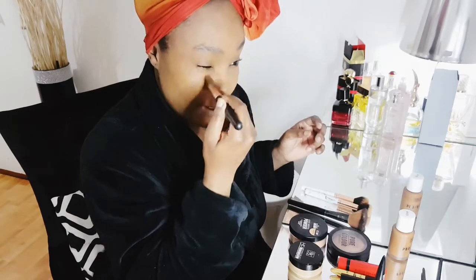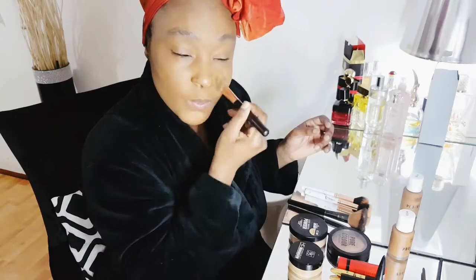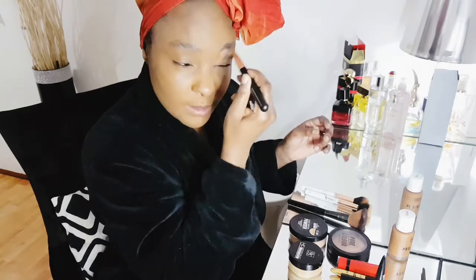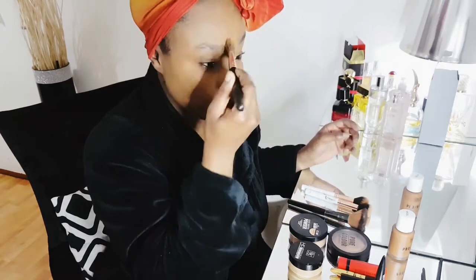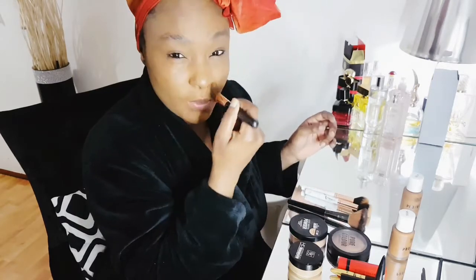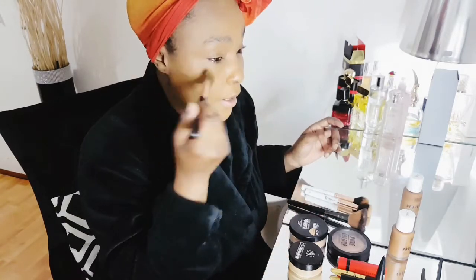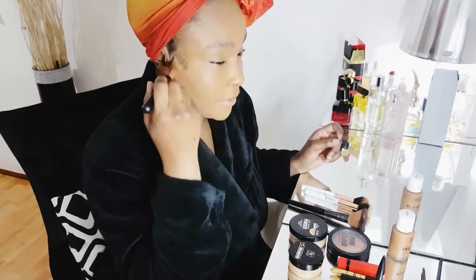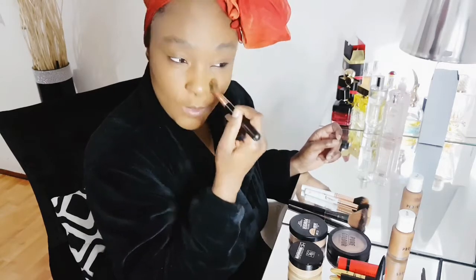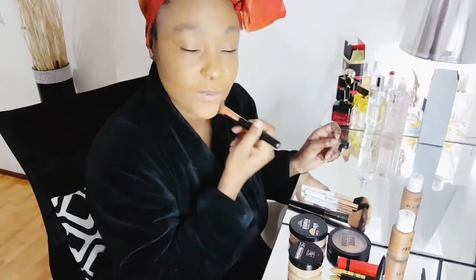I was trying to get the Fenty Beauty foundation from TK Maxx, but it was opened and it didn't have a price tag. When I took it to the till, the lady was like, I don't know if she didn't want to do the job of searching for the code, but she was like, why would you buy an open foundation? It's not safe. We don't know how long it's been there. She works there, but she was telling me this.